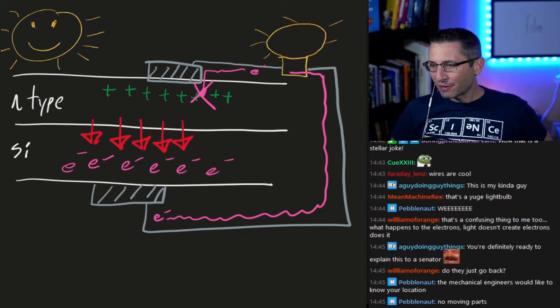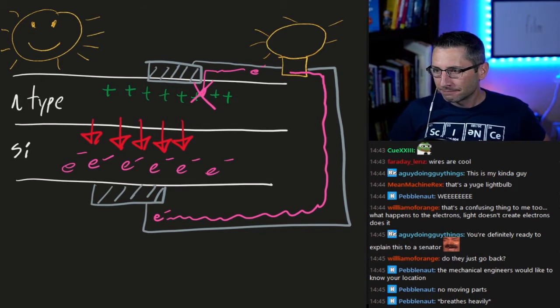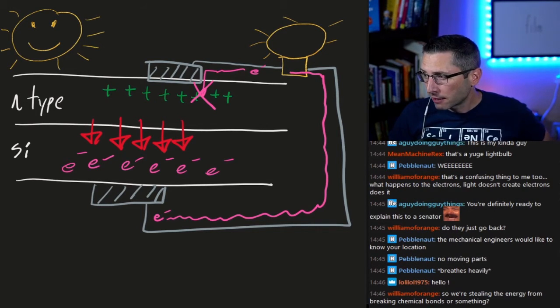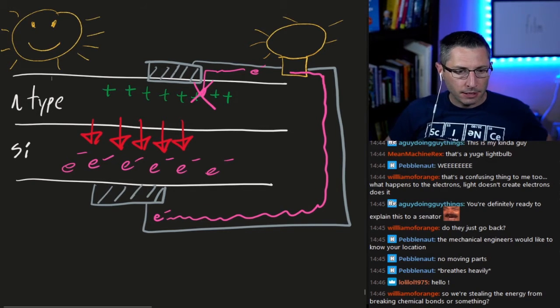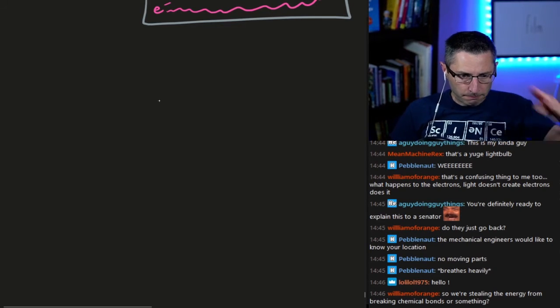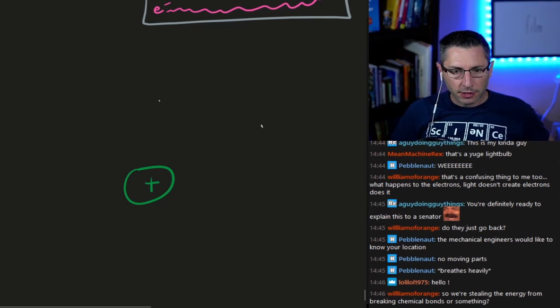As of now, no moving parts, PebbleNut. The light doesn't create the electrons out of thin air. It is basically removing them. It's a great question, but think about a general picture of an atom. General atom. Here's your proton core. Here's your electron around it.